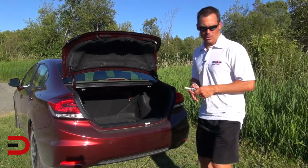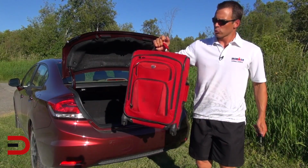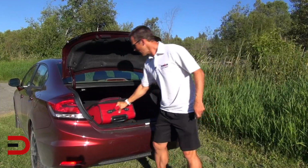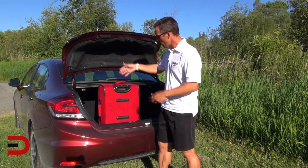But I did bring something else. I brought a roller bag. This is what I would take on trips on an airplane. You put this in the overhead compartment. It does fit flat, but it won't fit vertically or while it's standing up.